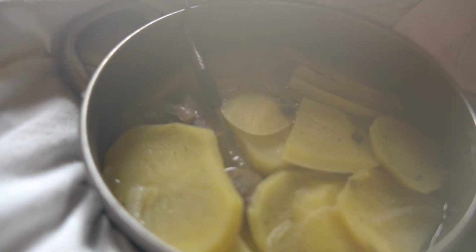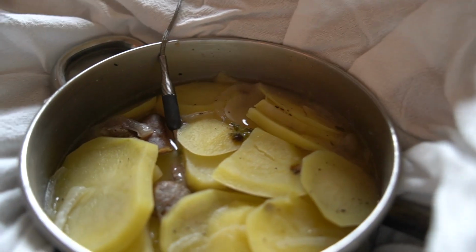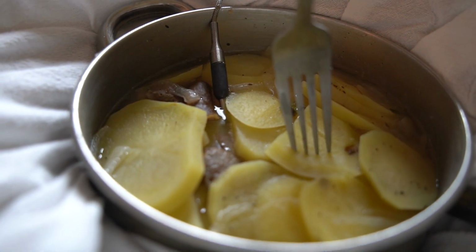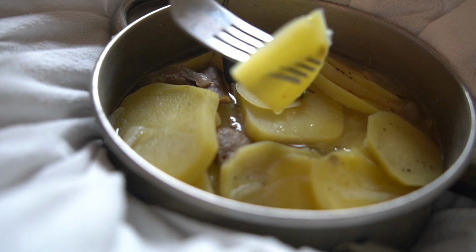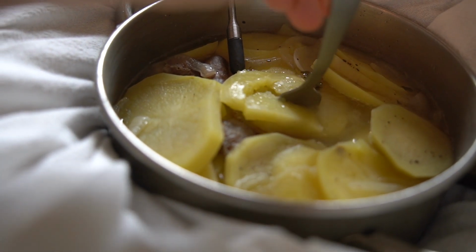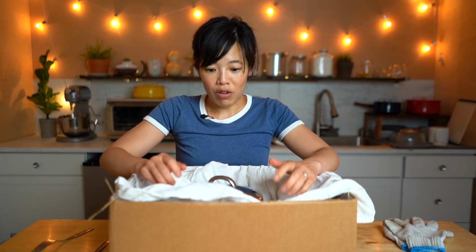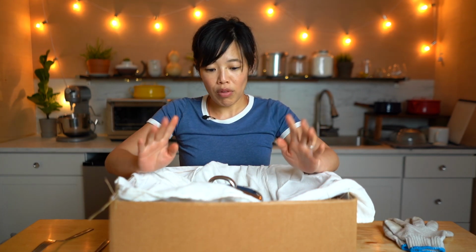And look at that, beautifully hot potatoes. And let's check for doneness. Beautifully fork tender all the way through. So great. So besides that initial 10 minutes of heat, we haven't added any more heat to this pot. I can imagine having this in the back of your car or in your kitchen while you're doing a bunch of other things, running errands or at work. You could just let it do its thing.